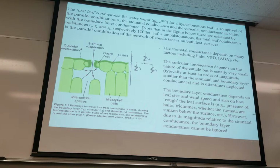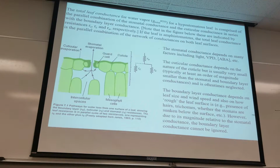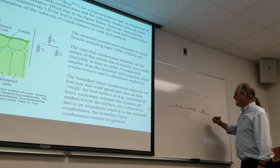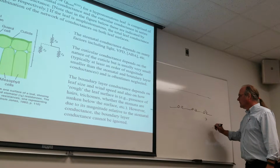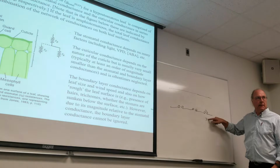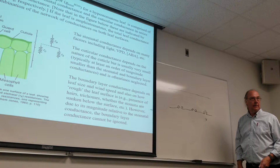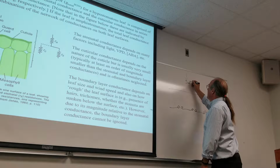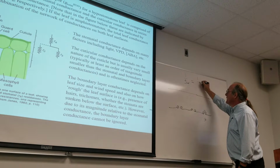Let's consider a hypostomatous leaf, right? So here we have stomata on one surface. These are the four examples. Okay, so there is a stomatal conductance on this surface, and there's a boundary layer conductance on this surface. The total leaf conductance is the series combination of these conductances. Do you remember how to add conductances in series? So the total conductance for this situation is to add conductances in series, you use this formula.